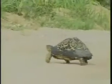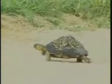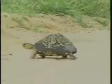Tortoises can actually swim as well, so if they do end up falling into a bit of a stream or a dam or something, it's not a problem. They can swim quite well. Obviously different from your terrapins that live in water.